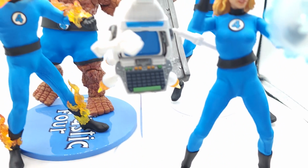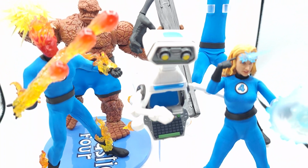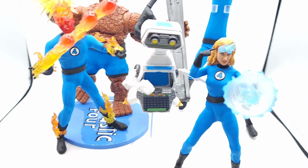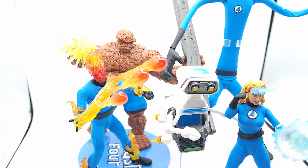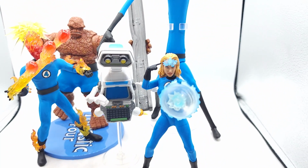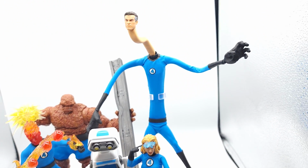And you can see he has this pop-out screen in the front. And in the back, if you saw him when he's spinning around, he has a bunch of test tubes in his butt. Those test tubes actually come out. Johnny Storm's head lights up, and that base he was on lights up. I got to dig out some batteries, put them in, and I'll show you all that in part two.